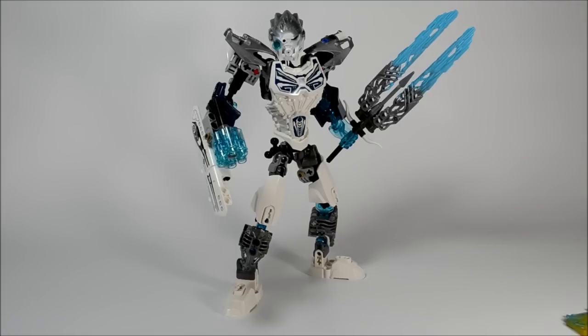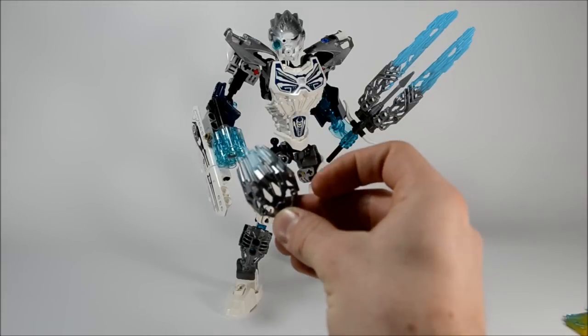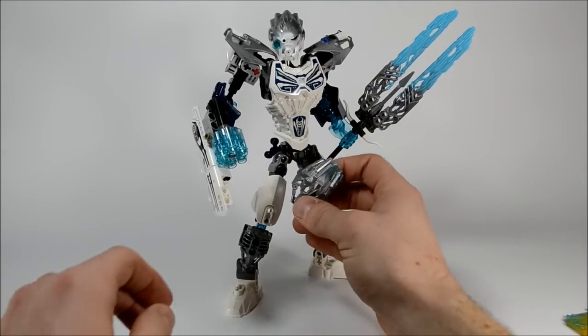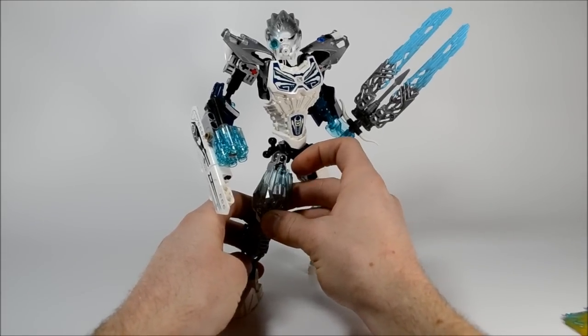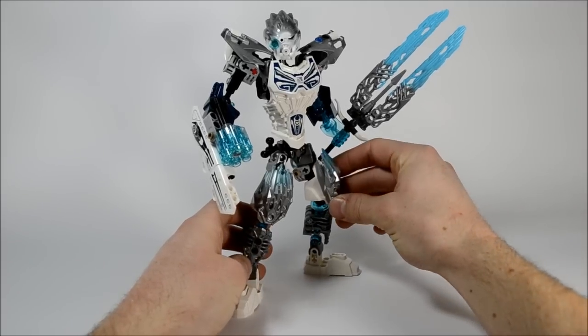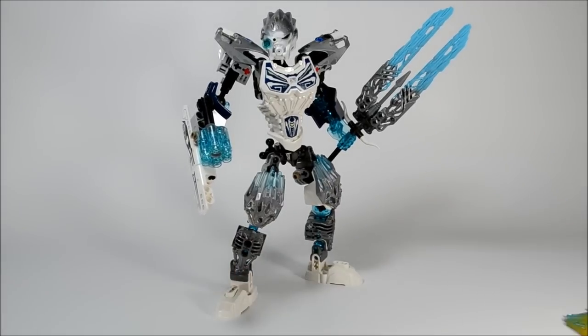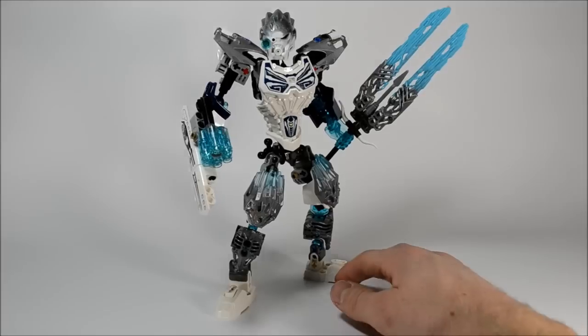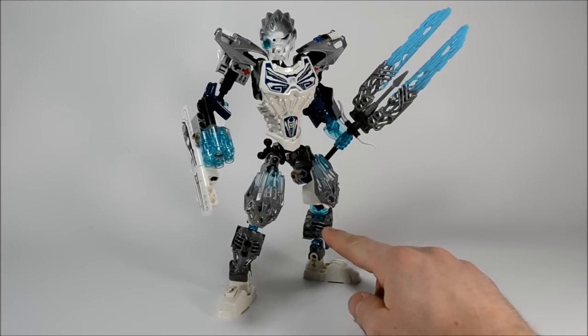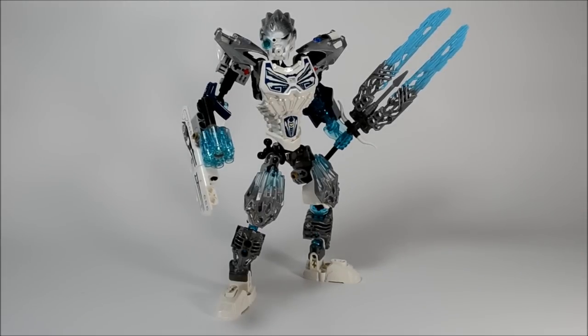So you take the pieces from Gali, which are exactly the same, just except in silver, and look at that, light blue, and it matches perfectly with his color scheme. If you look at that, boom. Instantly better. Like, literally instantly better. Just get rid of the gold completely. And it honestly doesn't bother me that much that his lower legs are silver as well. That's all you gotta do.